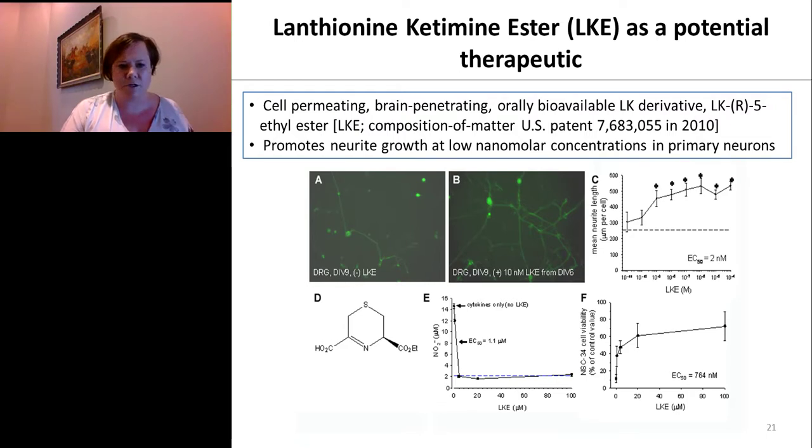Work from Ken Hensley's lab has shown that when you throw this compound, in this case in A and B, onto neurons from the dorsal root ganglia, what you can see is that it really enhances their ability to send out neurites, and that's quantified in C. Interestingly, this compound too, from Ken's lab, seems to also have some neuroimmune modulation effects. So in E and F, looking at the response in microglia or a microglia cell line to the release of nitric oxide and the ability of these cells to respond. So this really, for us, seemed like a very appealing molecule, because if we could increase collateral branching, and then also dampen down some of the neuroimmune responses.